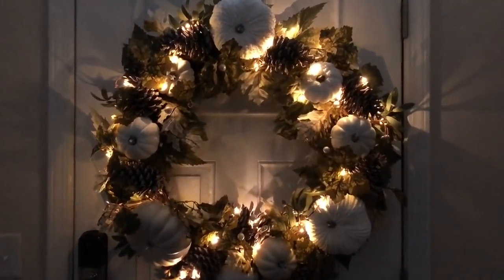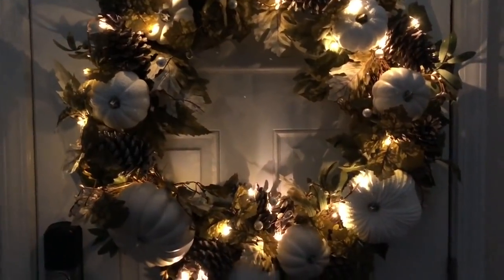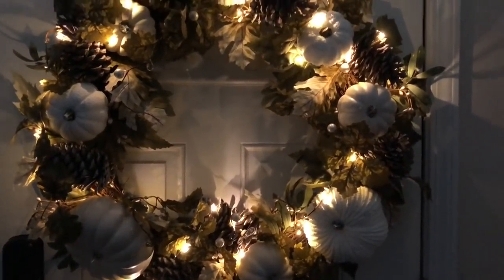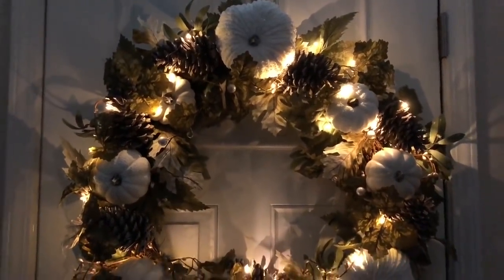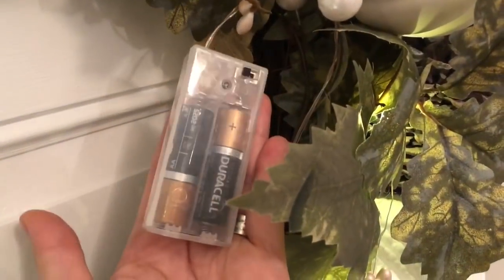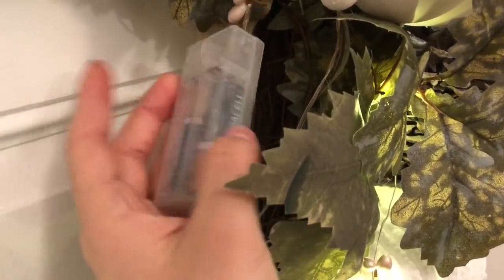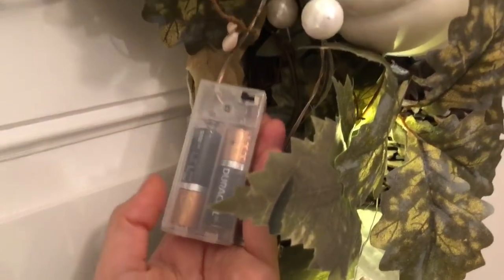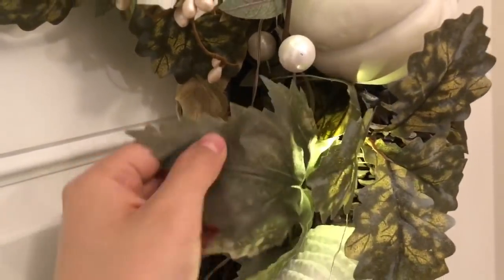And here's how cozy it looks when all the lights are turned off. I did add LED lights from the Dollar Tree, the string lights, and they work really good. I have 3 sets in here because this wreath is pretty big, so I'll give you a close-up here of what it looks like. So this is a super easy and affordable way to update your wreath if you want to add the lighting.